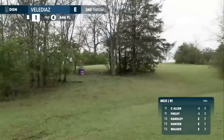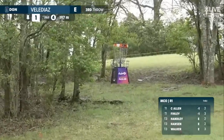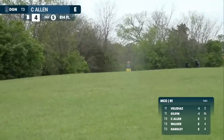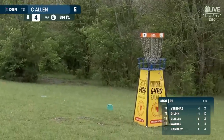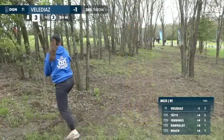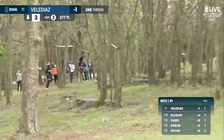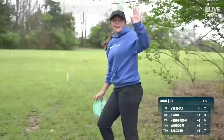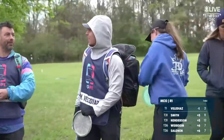Bella Diaz with the power forehand. Fantastic shot from Macy. Great approach from Allen. Very nice shot. Hyzering through that right to left gap.